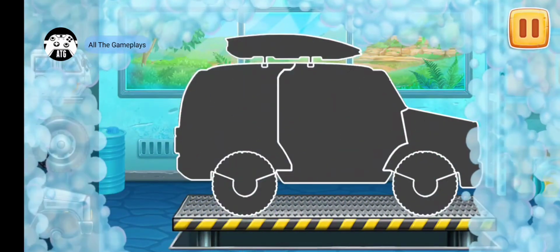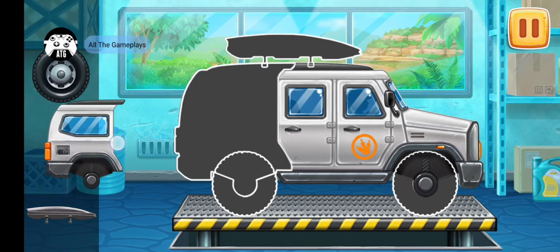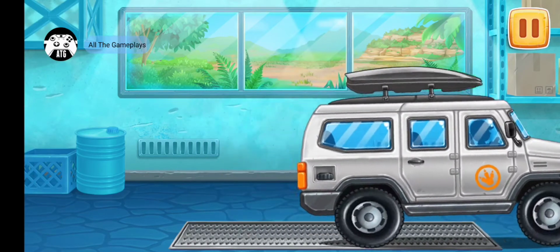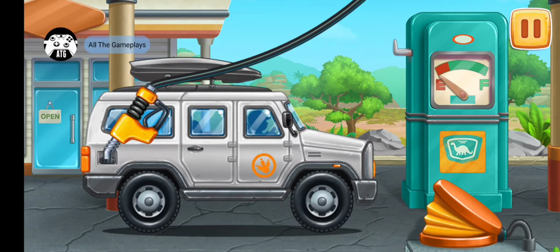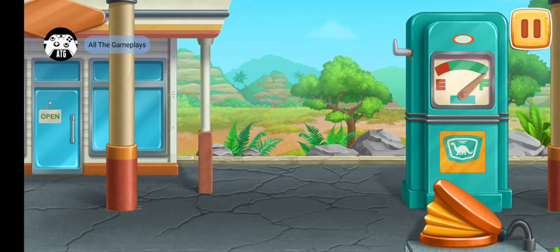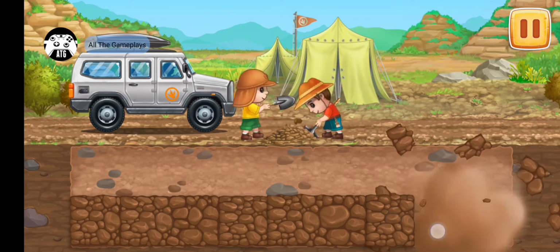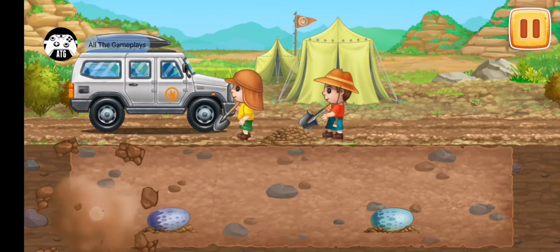We need to assemble a big off-roader. That's all. Let's fuel the big off-roader. We did it! Let's head off to the excavation of Triceratops eggs. Done!